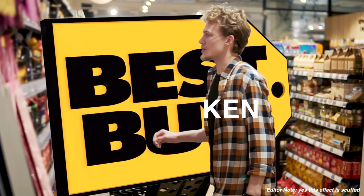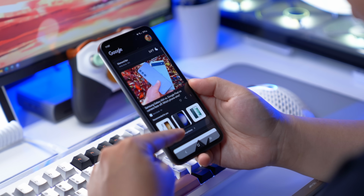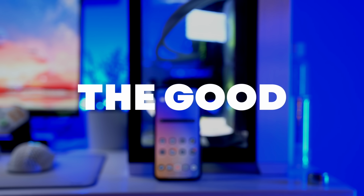need a premium device. So to demonstrate this, I went to my local Best Buy, bought this A54 for about $350, which is $100 under retail, popped my SIM card in, and used it as my daily driver for about a week to get a taste of what this phone is all about.